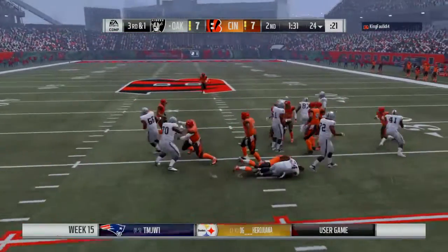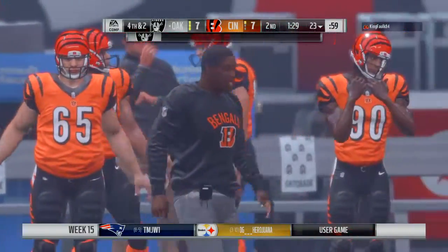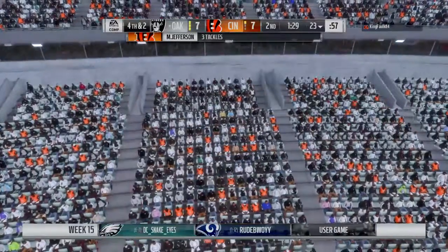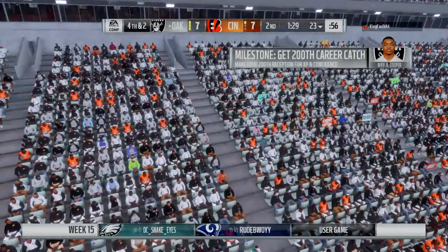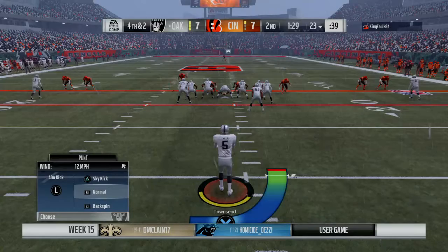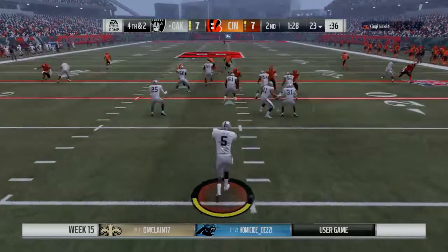They'll run it. Here's Lynch. And he will lose yardage here back at the 23-yard line. The Bengals are going to use the 2nd of their timeouts as they head to the sideline and talk over what to do next. Here now, Johnny Townsend, as he's on to punt for Oakland.